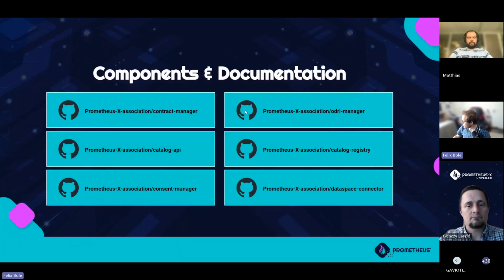Okay, I'll finish up this section here by just saying that all of these components are open source, which means that they are all available on the Prometheus-X GitHub. And the documentation of all of these can be found within the repositories themselves directly or through the wiki of these repositories. So if you want to have a deeper look into these components, feel free to do so. We can only cover so much in 1 hour, especially when there are so many components to look into. But I think that now is a good time to open up the discussion a little bit.